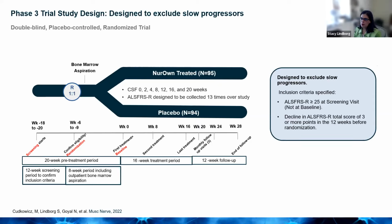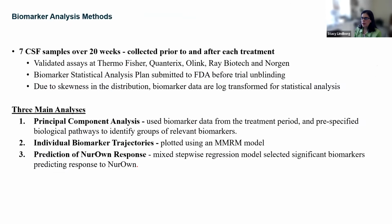And from a trial perspective, the study had very high completion rates, above 70% in both arms, and randomization was very effective, including across subgroups, which enables subgroup analyses where randomization is preserved. The samples were analyzed using validated assays from established labs. And we had an independent, second analysis plan dedicated to biomarker data, which was submitted to the FDA prior to the unblinding of the trial.